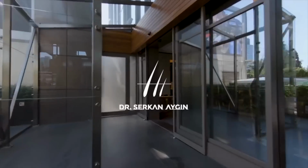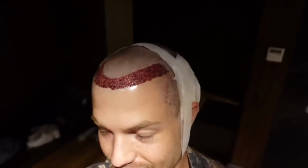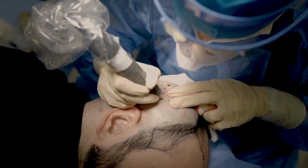So 10 months ago, I got 2,400 FUE grafts implanted in my hairline by the Dr. Serkan Aygin clinic in Istanbul, Turkey. Everything went super smooth. The process was seamless. I really enjoyed everything. It was super easy, way easier than I could have ever expected. And Istanbul was absolutely beautiful, by the way. So I recommend going and getting your procedure done there to everybody that's interested.